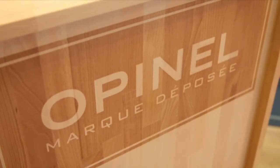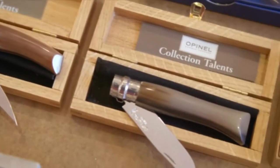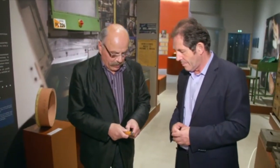The family of Opinel has been making the most recognizable French pocket knives in this part of the Alps for over 125 years. The Opinel knife is a French icon. Jacques Opinel manages the Family Knife Museum.